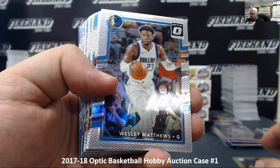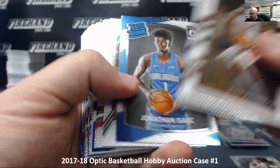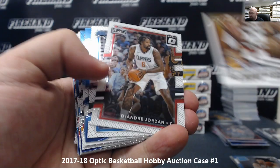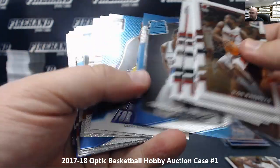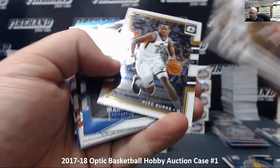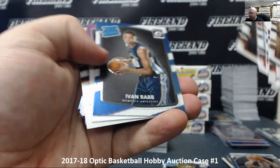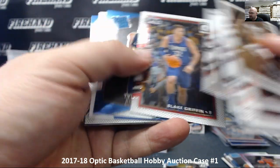Wesley Matthews Prism, Jonathan Isaac rookie, Isaiah Thomas insert, Drew Key rookie, Shaq insert, Yabusele rookie, Larry Nance Jr. insert, Markelle Fultz rookie, Kyle Lowry insert, Yvonne Rabb rookie, Norm Nixon insert, Tyler Lydon rookie.